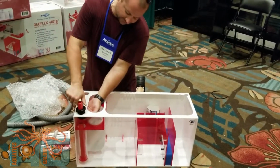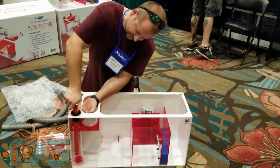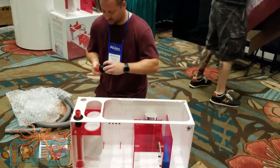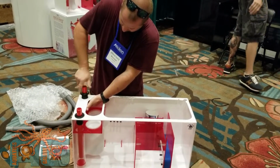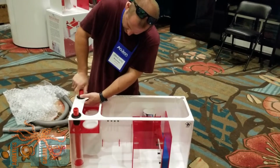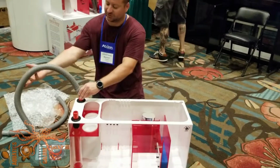Make sure to get your bulkhead ring on first. PVC slides in. Tighten it down. Get a nice tight seal on the top. Tubes will fit on here real nice. Go over to your drains.